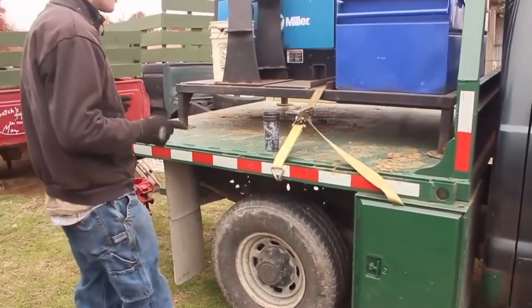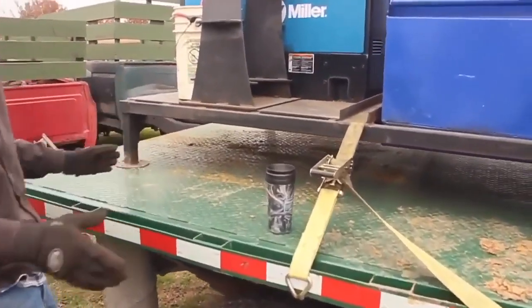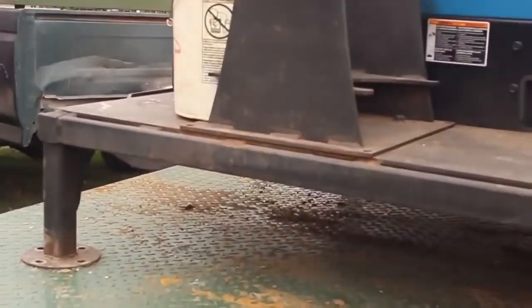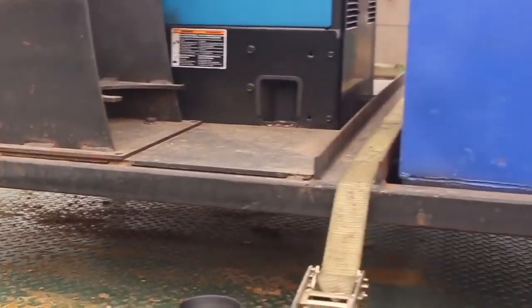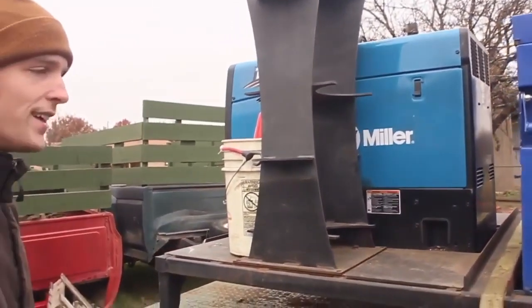And on the back of this flatbed, you can see this welding skid. The way this works is, it's basically a mobile welding rig in a box, other than all the stuff I have in the cab, which I'll show you here momentarily. So the advantage of this is there's two of them.